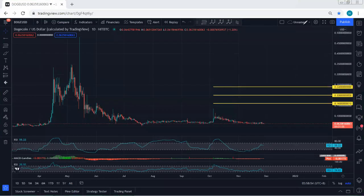We start with the daily chart. I just want to give a quick update, and I need to highlight that for this coin, the chart we're using is HITBTC, because the price on HITBTC compared to the other exchanges is very low, somewhere around 0.063 at this point. On other exchanges, the prices are somewhere around 20-21 cents. That's why we have a separate analysis.